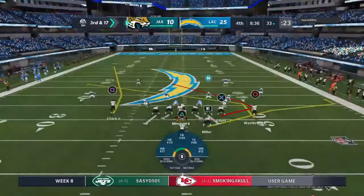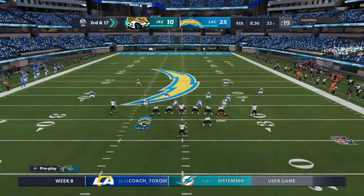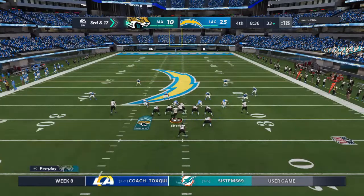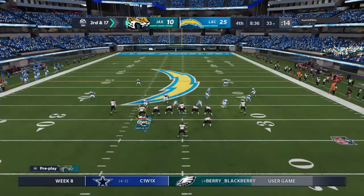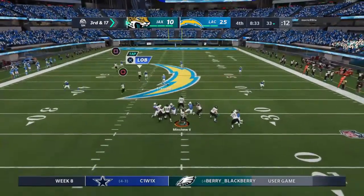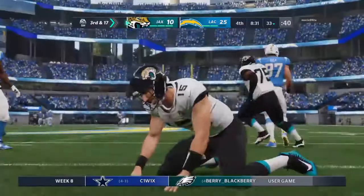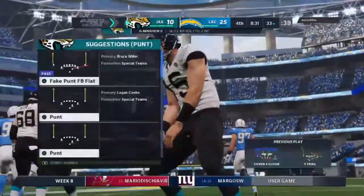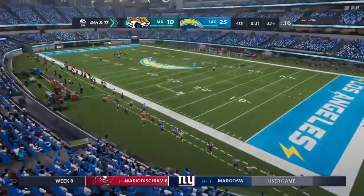The Jaguars on 3rd down. They've hit it 50%, 3 of 6 to this point. This is 3rd and 17. Here's Minshew. And he'll let this one go deep for Chark. And unable to connect, incomplete. I'll give them credit, they took their shot, but it's going to bring up 4th down.